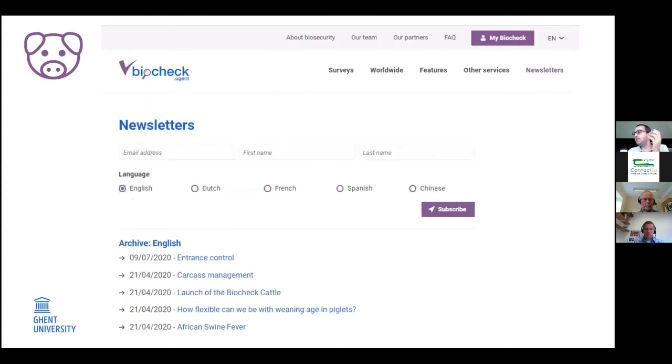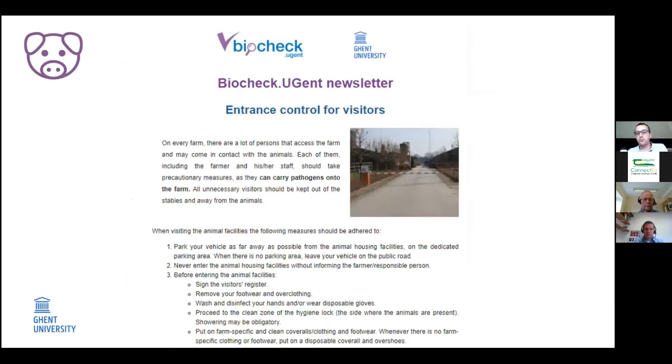Well, I'm not going to go into detail in all those measures. I don't have time to explain all of them, but just mention that on the biocheck website, we have this newsletter. So we send newsletters every 2 to 3 months. And our latest newsletter was on entrance control. And so it's a one-page newsletter. And if you go into the newsletter, you get some guidelines on when people enter your farm, what are the things you should do at least to avoid that pathogens come in. And in these corona days, it's even a better idea than it was already before to take good care on entrance control measures.